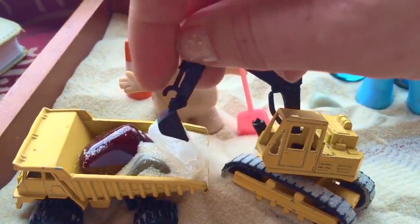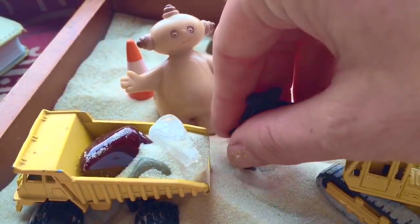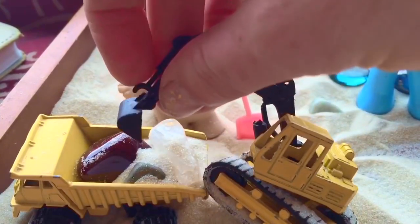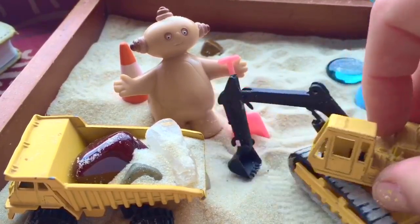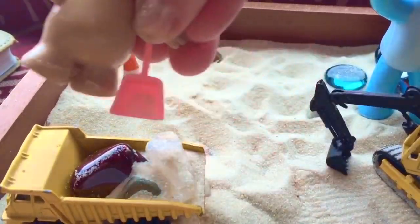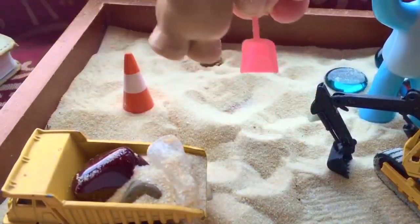Oh, the digger's coming along to help us too. It's got a very tiny shovel. It would take a very long time to fill this dump truck with that little shovel. Makka Pakka's going to help out now using his little pink shovel. Thank you, Makka Pakka.